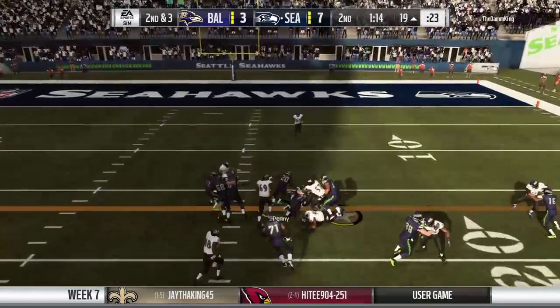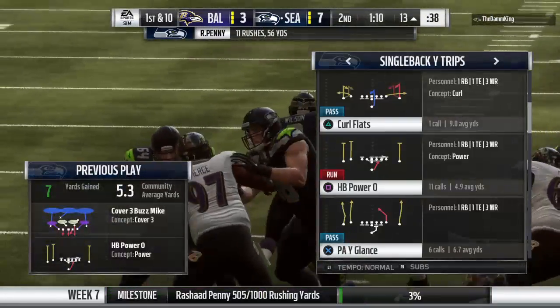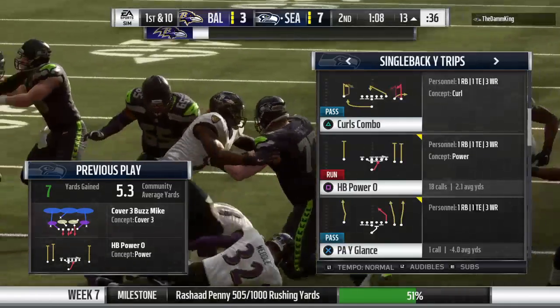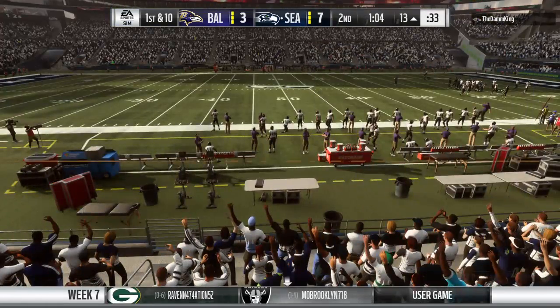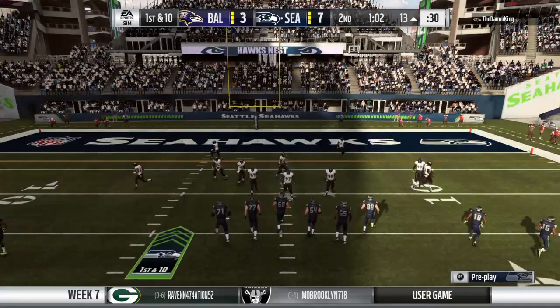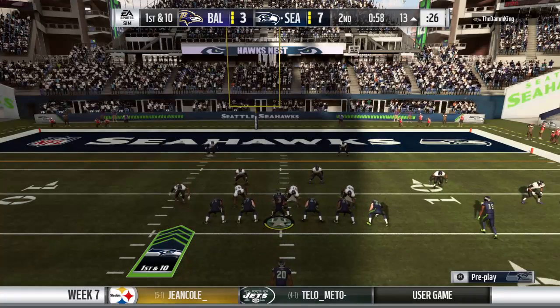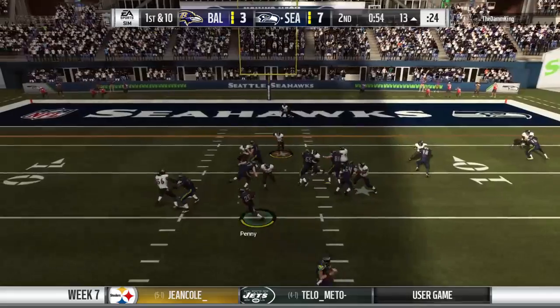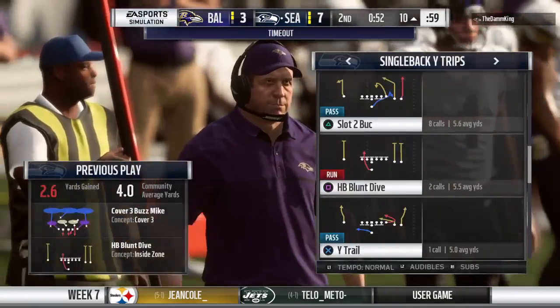Now Rashad Penny. And they'll bring him down at the 13-yard line. It's a 7-yard gain there, and it's good enough to move the chains. Yeah, once more, strong running, excellent blocking at the point of attack. They've got a nice little drive brewing right here. They'll run with Penny. And he'll get this one down to about the 10-yard line.